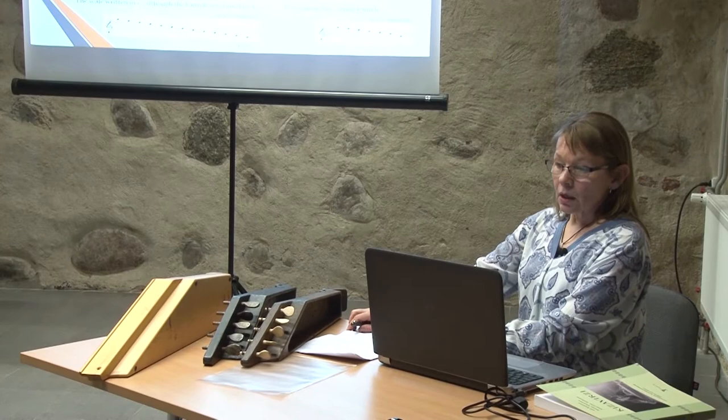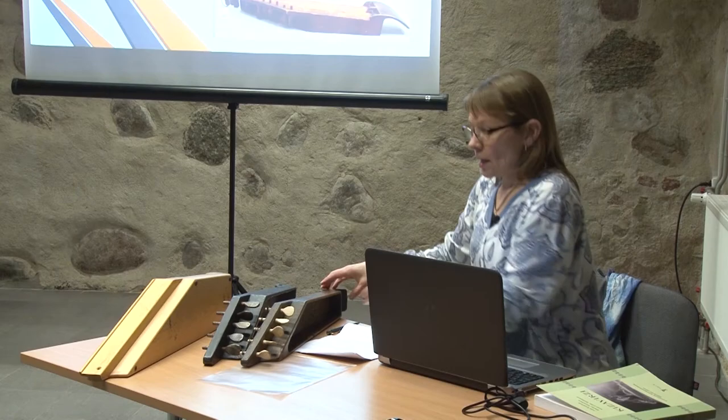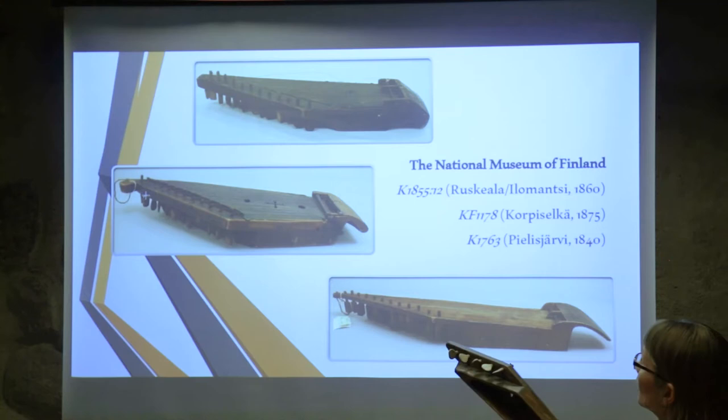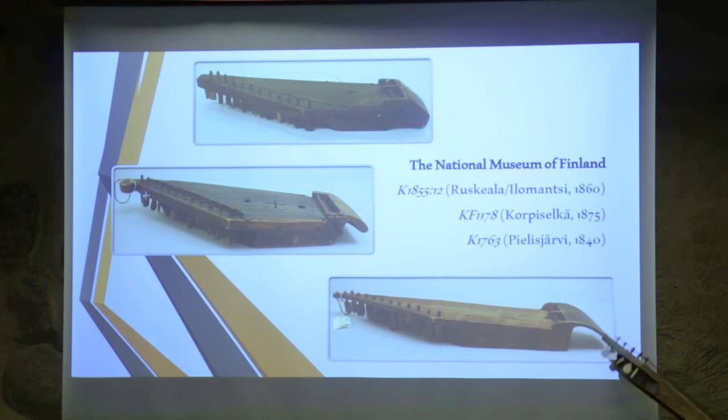Okay, let's go a little bit backwards. Sorry, I will mention again that from all of these, you can see the typical feature of Finnish kanteles is this ponsi. Each of these instruments has this ponsi. So it's very typical for Finnish hollow kanteles, this ponsi part.